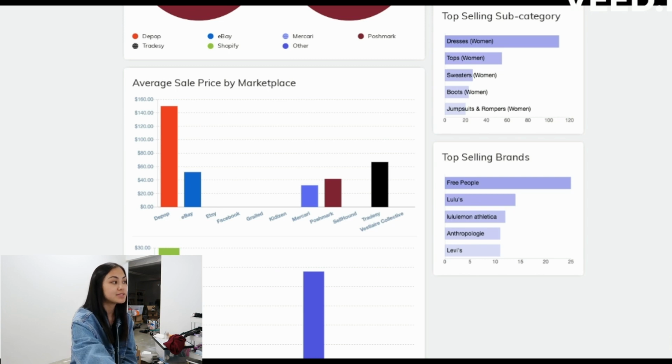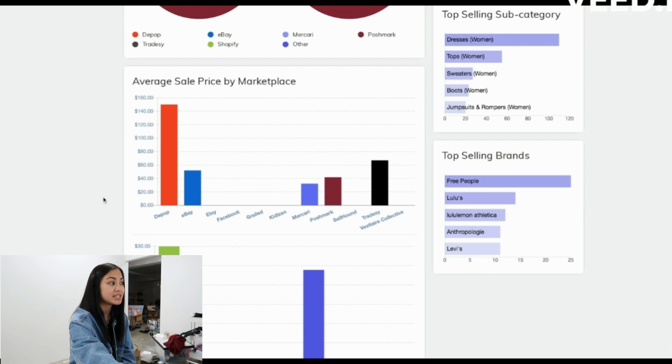And then moving on to this left side, it's just adding on to what these graphs were up here, and these are showing average sales by marketplace. My average sale on Poshmark is $41.80, but my average sale on Depop is $150, and I think I only made like 2 sales on Depop.